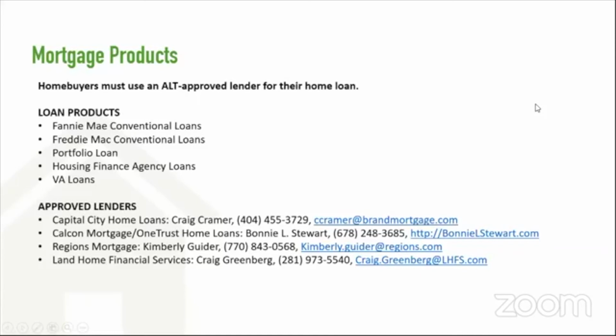You will be required again to work with one of our 4 approved lenders. They will let you know what loan products they have available and what will be a good fit for you. You have all of their contact information here on this slide. And if you're interested in moving forward, we can also provide that separately. But please do remember, it is a requirement that you work with one of these approved lenders and that you go through all of the educational requirements prior to putting a home under contract.